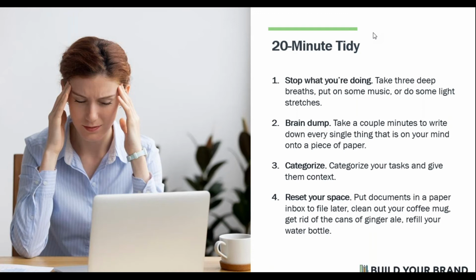The second step is to do a brain dump. So you want to take a couple minutes to brain dump every single thing that's on your mind onto a piece of paper. And I'm talking tasks that have to do with work, to small things like remembering to pick up salsa on your way home.